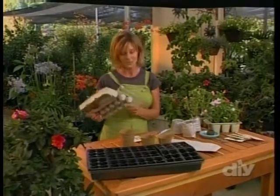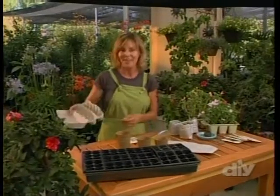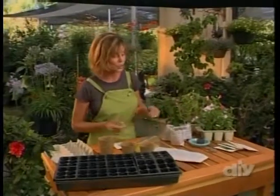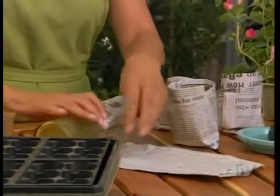Biodegradable and also recyclable. These are egg cartons. Just punch a hole in them, pull them apart, and they go in the ground once the seedling has sprouted. These paper pots, if you've got a little extra time, work great. Most newspapers now do not use toxic ink, so these are non-toxic. You would just roll them up.